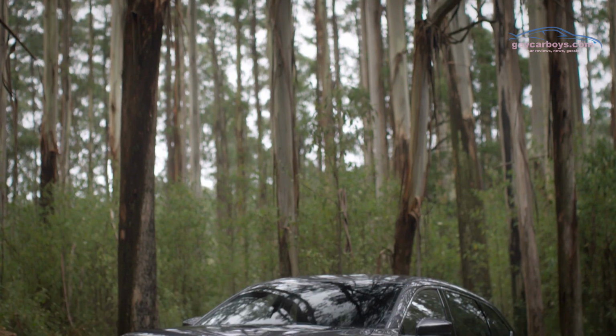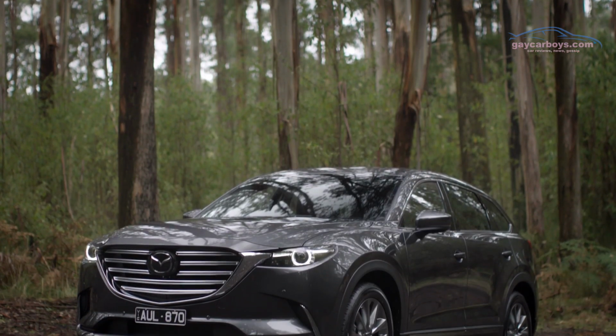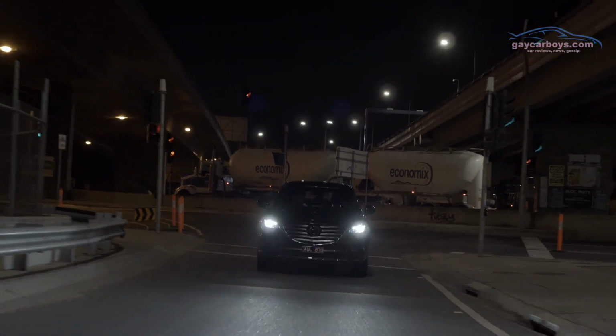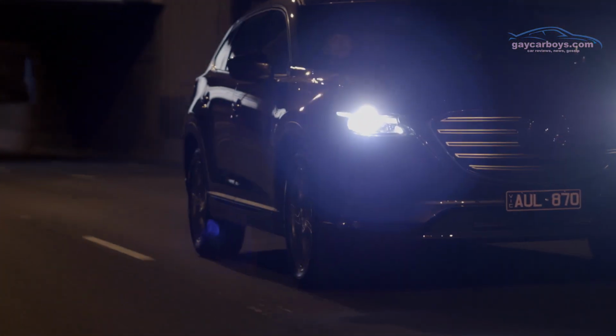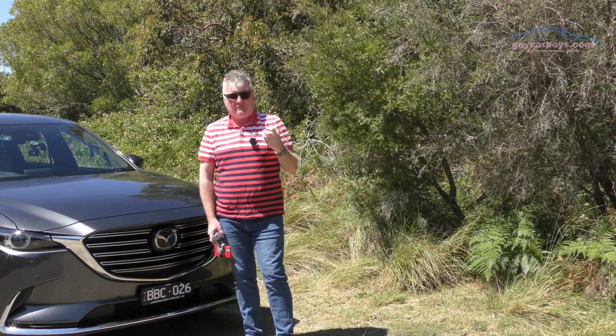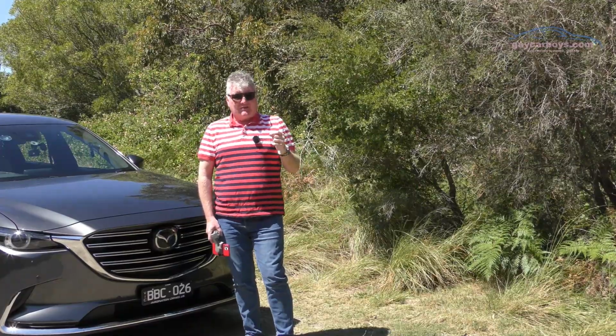All of the lighting on the exterior is LED, and on this top model, the Azami, there's 4 models in all, the headlights are fully adaptive. They come on at dusk and they adjust themselves depending on the car's speed and whether or not there's someone in front, and that means nobody is ever dazzled.